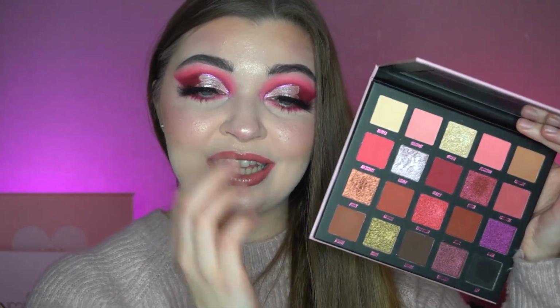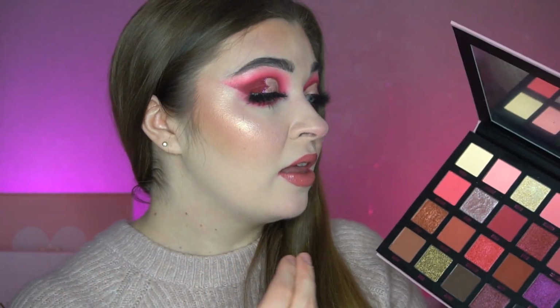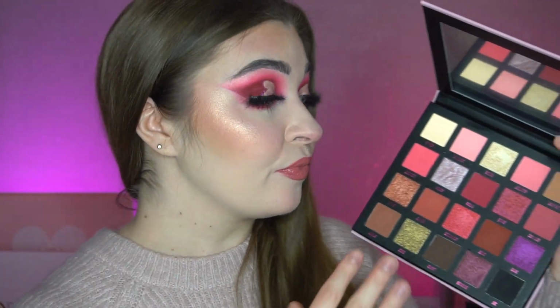Okay, so let's talk about the products that I obviously used. I used the palette, and then I used one of the liquid crystal eyeshadows. So let's talk about the palette first. First of all, I would say it's the same formula as their other palettes that are in this shape and size with the amount of shades in there. The mattes that I used built up and blended out beautifully. I had no issues with any of the mattes. They work like an absolute dream.